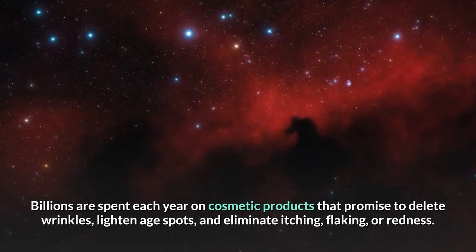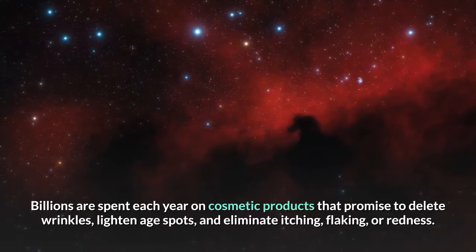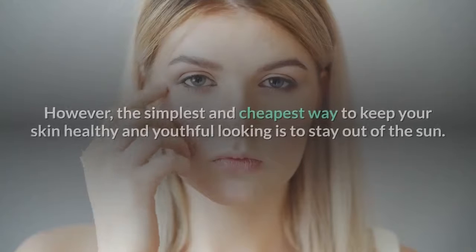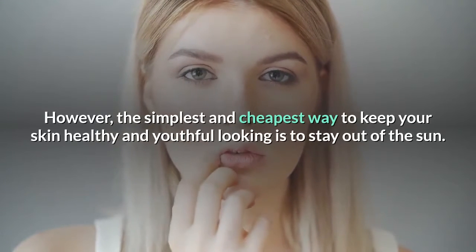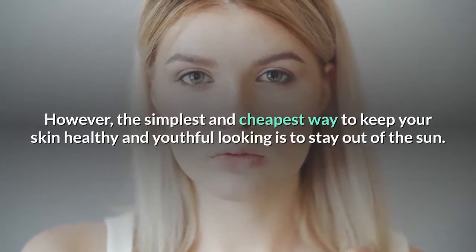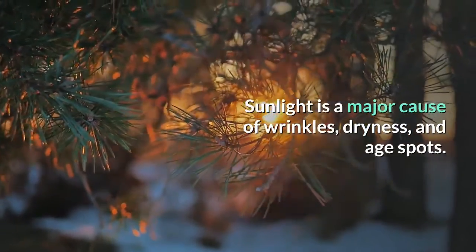Youthful and vibrant skin. Billions are spent each year on cosmetic products that promise to delete wrinkles, lighten age spots, and eliminate itching, flaking, or redness. However, the simplest and cheapest way to keep your skin healthy and youthful looking is to stay out of the sun. Sunlight is a major cause of wrinkles, dryness, and age spots.